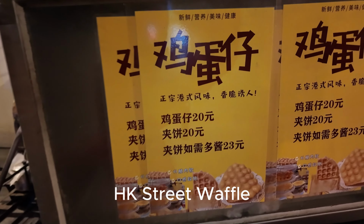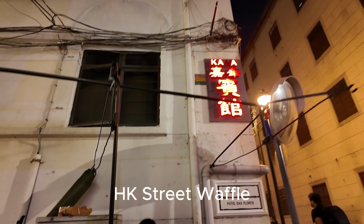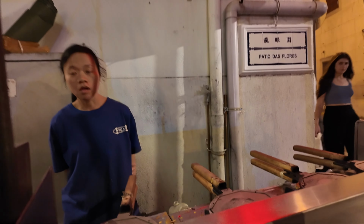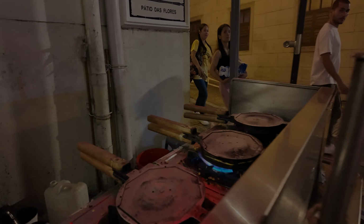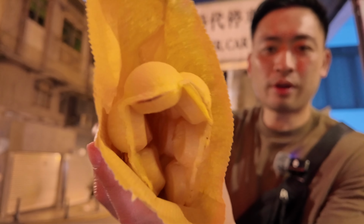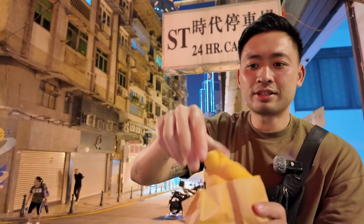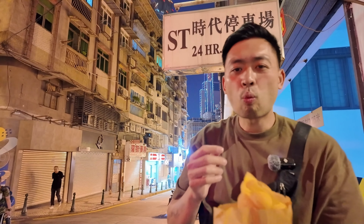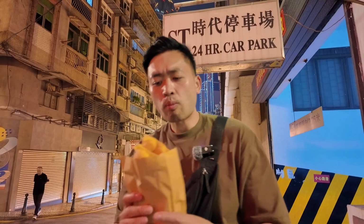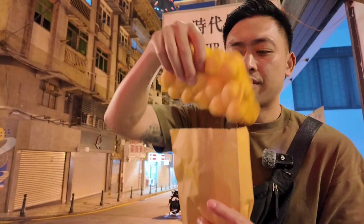I'm gonna get dessert at the waffle stand next to my hotel. Hello. These are the waffles. Let's do a taste test. Yeah, not too sweet.